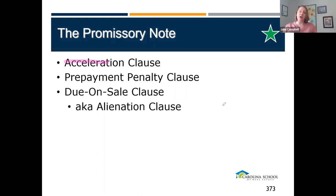The promissory note may or may not have a prepayment penalty. A prepayment penalty says you're going to be charged a penalty if you pay it off early. Whether or not yours has a prepayment penalty, after class you know that when you come back from closing and you got a stack of paperwork from the attorney, maybe it's in an envelope, maybe it's on a thumb drive, and you put it in a file cabinet never to be seen again. You got some good stuff in there, one of them being a promissory note.